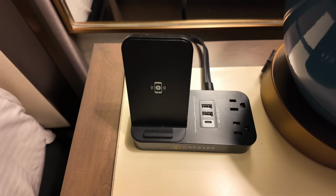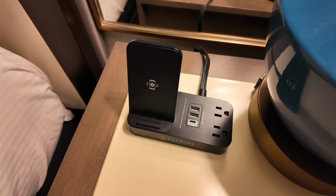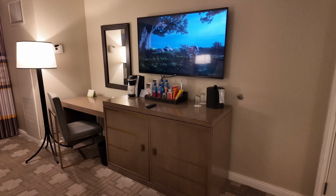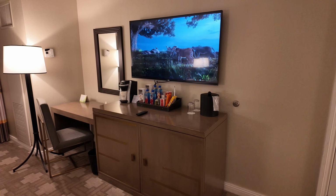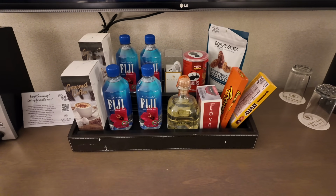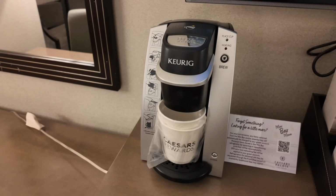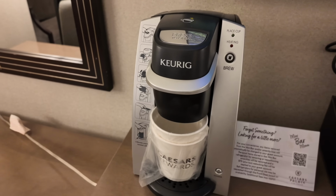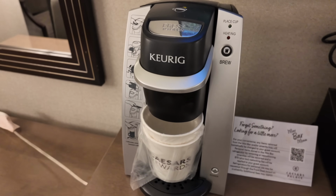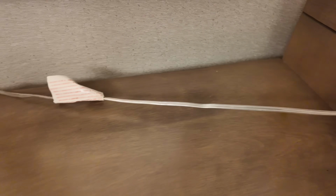There is a phone charger with extra outlets. You'll find this in most Caesars properties these days. The TV is a 55-inch. They provide a bar tray with super expensive snacks and drinks, plus an ice bucket and 2 glasses. There's also a coffee maker, but the coffee, well, that you'll have to buy from the tray. This cable situation is a little weird.